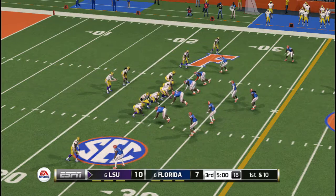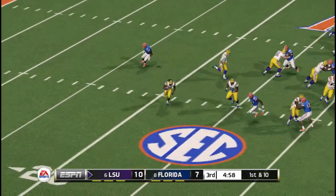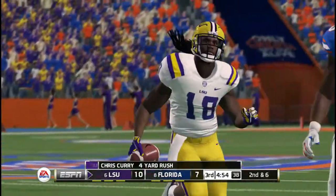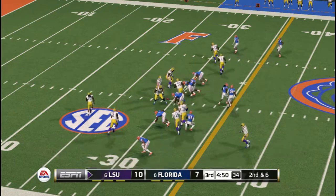On first down from the 19-yard line, off the play fake, Tannehill throws on the run to A.J. Brown again. And Brown breaks one tackle toward the first down marker. Will be shy of it by about a yard.